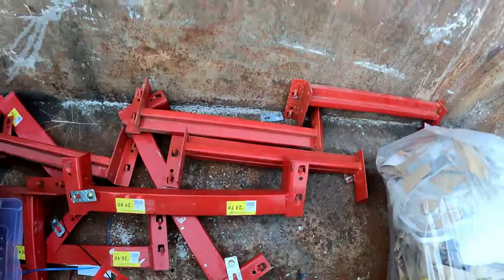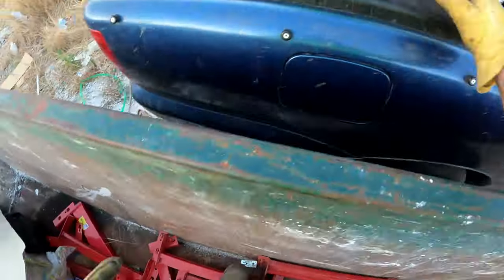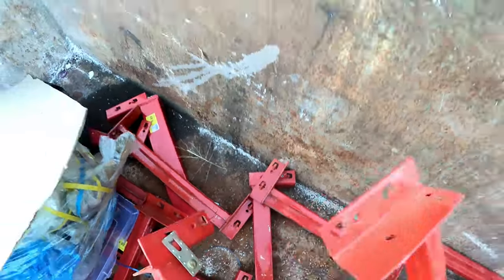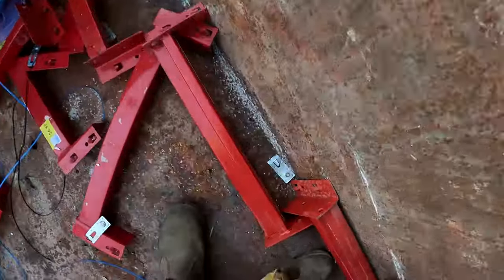Got some heavy weights in these. Get that into there. I don't know why they want to throw it away. There's nothing wrong with it. Oh well. Everything's got a use by date, I suppose.